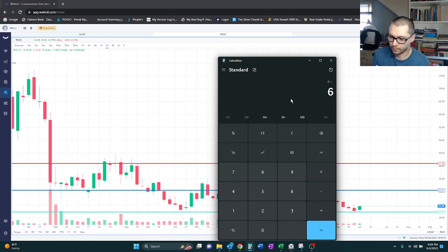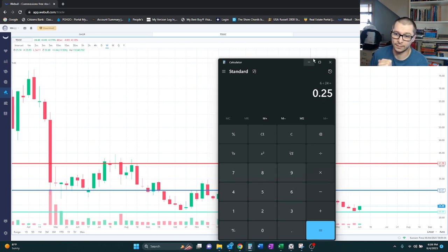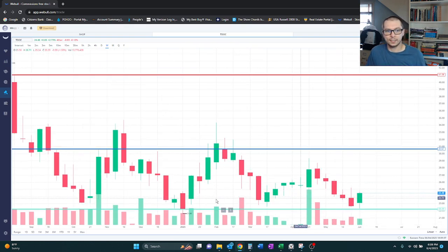So 6 divided by 24, that's 25%. That's crazy. So if it continues this pattern that we're seeing, if we were to buy right now and say it hits 30 and we just sold everything, that would be a 25% return. And based on this, it's been doing that. It takes about a month, maybe a month or two to hit that peak and pull back, then a month to top out, then a month and a half to pull down, a month to rally, and here we are kind of doing the same thing.